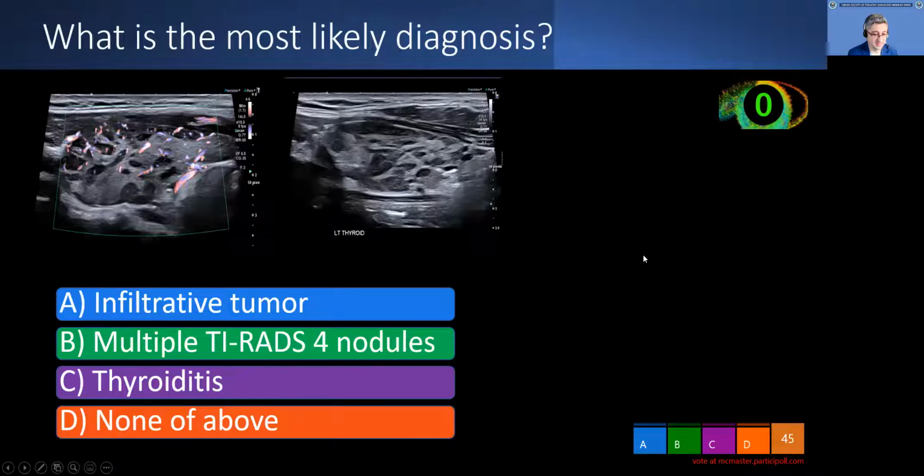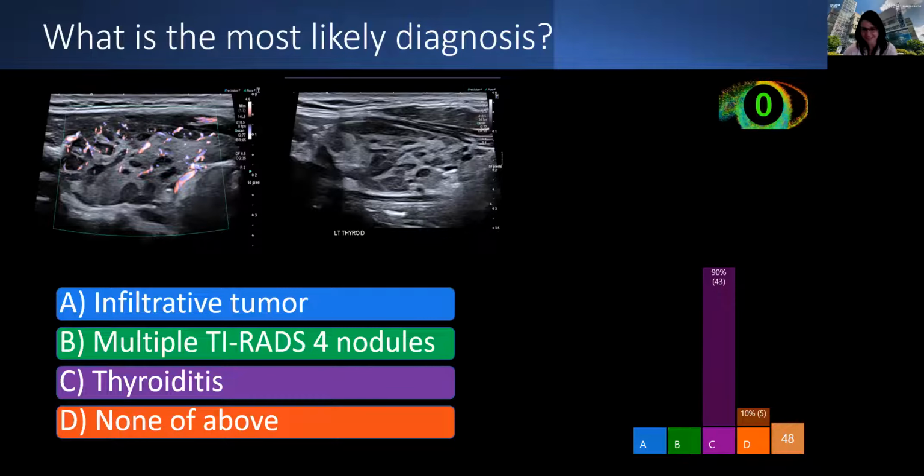Okay. Number of voters are increasing. Good. So. Awesome. Yeah. Too easy. I'm gonna increase the level of difficulty for the next.